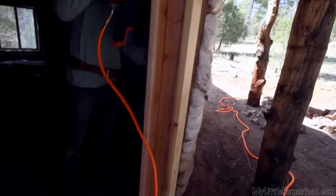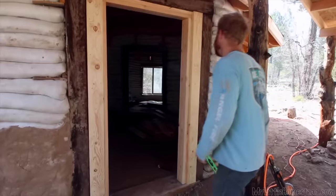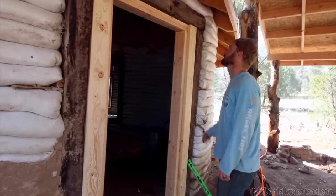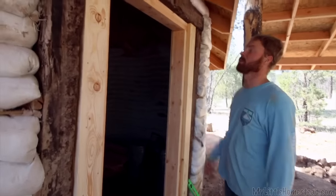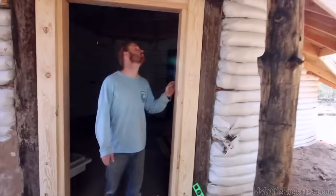All right, our door frame is square and it's proper now. Took a little bit of weird fudging on certain stuff, but it's good. It's got like a double beam all the way around. Good and solid, it'll hold the door nicely. This should be pretty good.